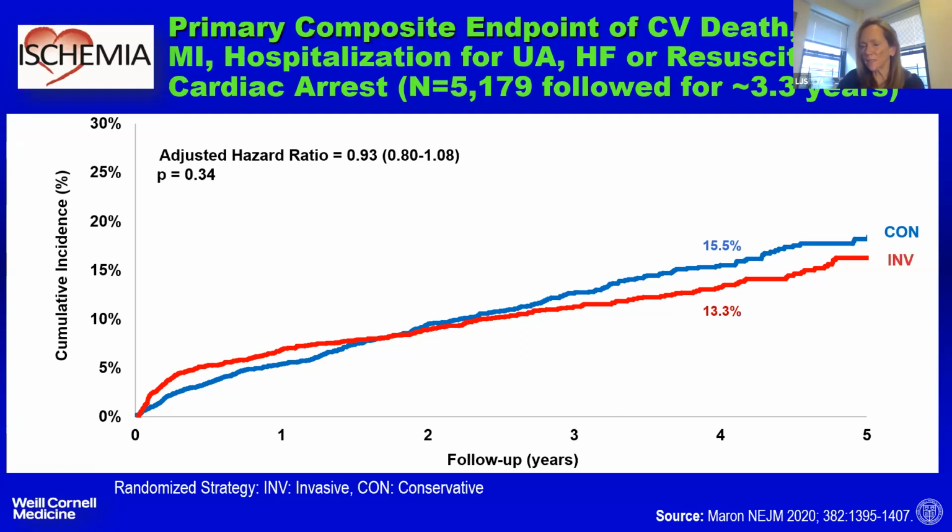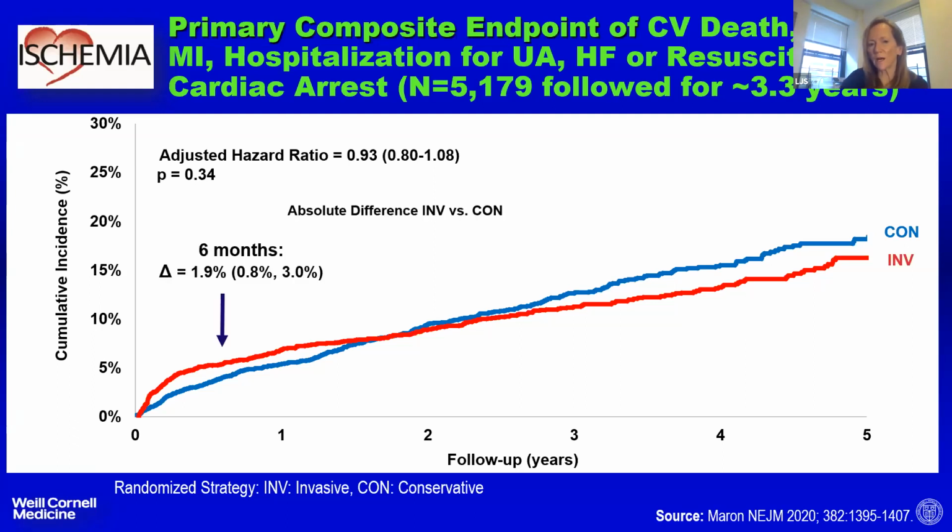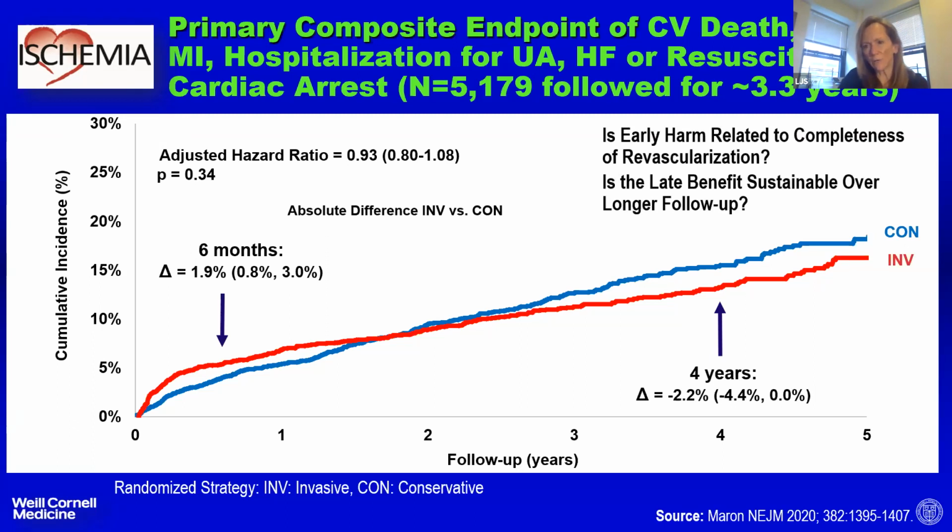Overall results were not significant, but you see at about 6 months, a 2% increase. Of course, many of you know that that's procedurally related, and this potential late benefit in this separation of the curves. And the questions that remain for all of us is early harm related to completeness of revascularization? If history would repeat itself, we'd say about a third of revascularization patients did not have complete revascularization. I don't know if that's the case, but certainly in some countries which were active in ISCHEMIA trial, complete revascularization is not necessarily the norm. So we really need that data.